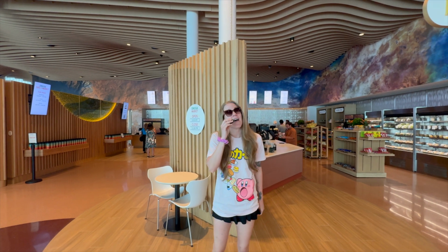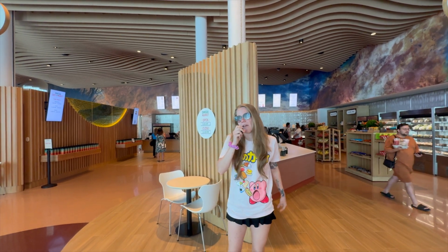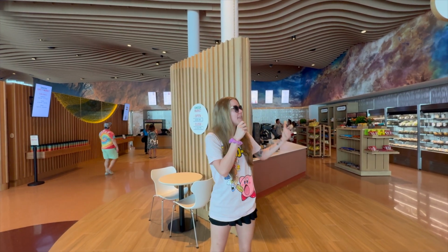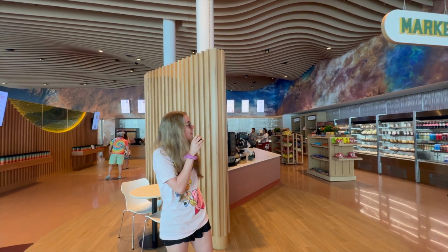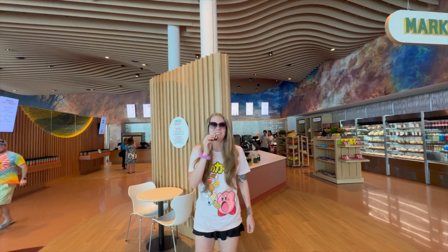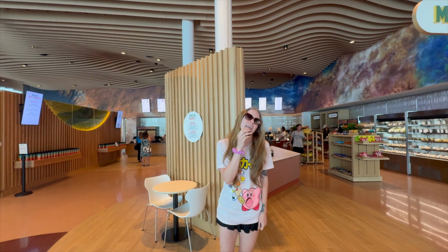At Terra Luna, they have a lot of great food options, open late and open early. Here on the right, we've got that cafe with a lot of dinner-style dishes and bigger meals. And then to my left, we've got the market for some quick service options like croissant sandwiches or bagel sandwiches or English muffin sandwiches too. A lot of variety. They've got fruit and drinks and some coffee.